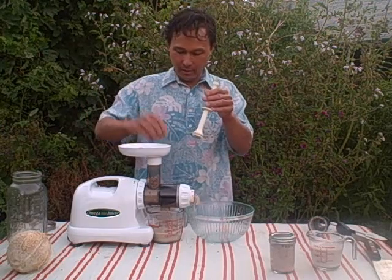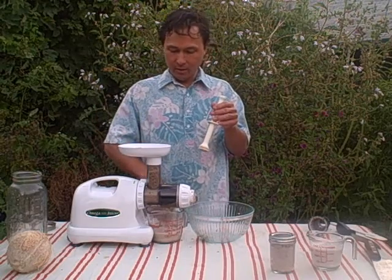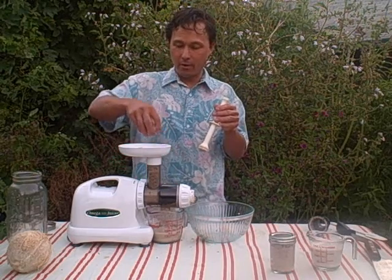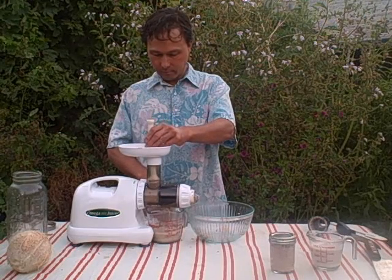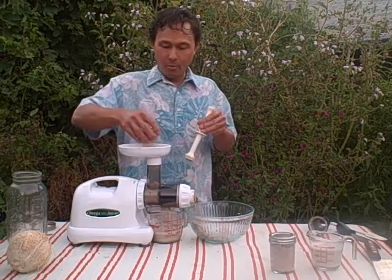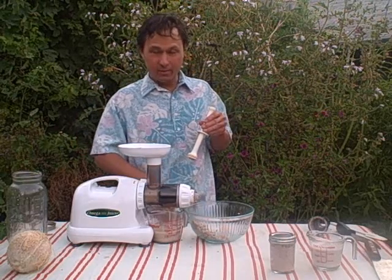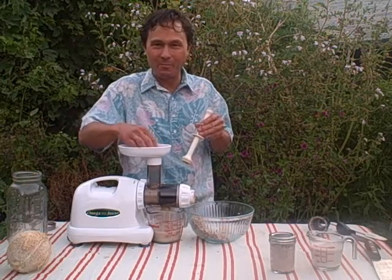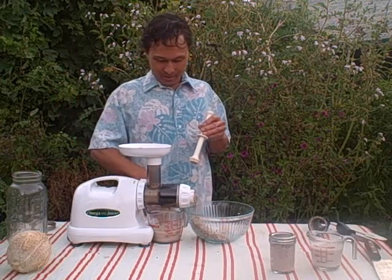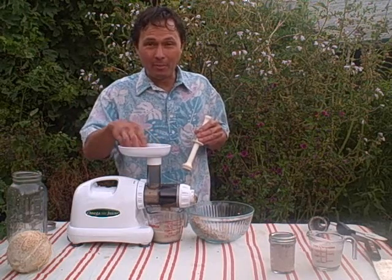And right now it's just really easy, as fast as you could pick this stuff up and drop it in the machine, it's going to process it for you. It really is this simple to make your own coconut oil and coconut butter. You might be saying, hey John, why do you go through all the hassle to make your own coconut oil and coconut butter when you can just buy it? That's a good question. I have a couple answers.